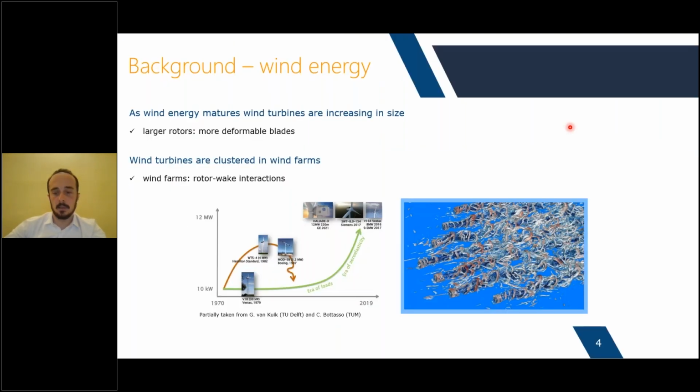Nowadays, as wind energy matures, wind turbines are increasing in size, with larger rotors and more deformable blades. Moreover, wind turbines are clustered in wind farms, with many interactions between the rotor and the wakes of the upstream rotors with the downstream ones. In this perspective, CFD can help to solve the many challenges arising from both the analysis of the aeroelastic response of the single rotor, and the aeroelastic response of the many rotors that are involved in a wind farm installation.